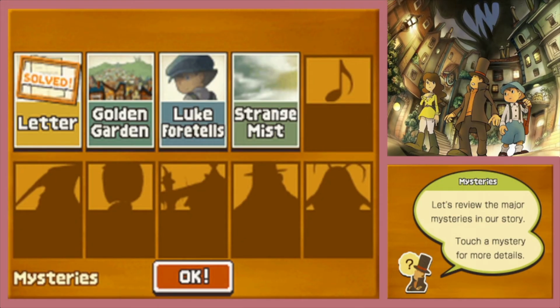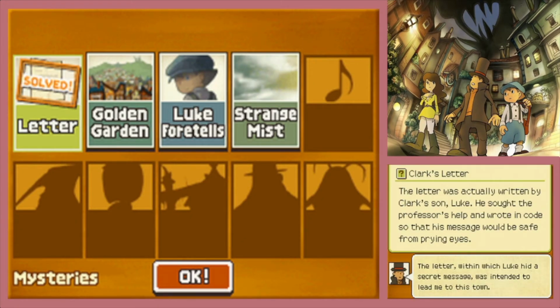We solved a puzzle already! Hooray! The letter was actually written by Clark's son, Luke. He sought the professor's help and wrote in code so that his message would be safe from prying eyes. The letter, within which Luke hid a secret message, was intended to lead me to this town. And it certainly worked.